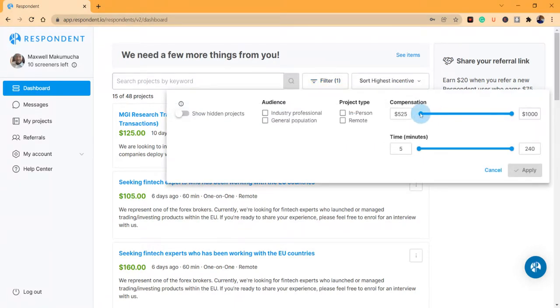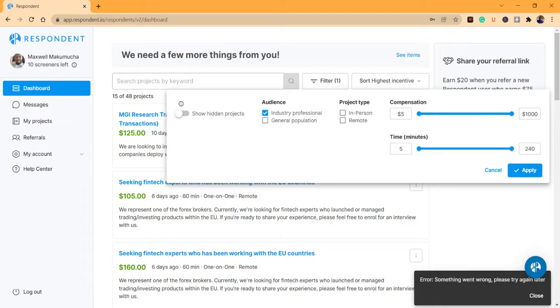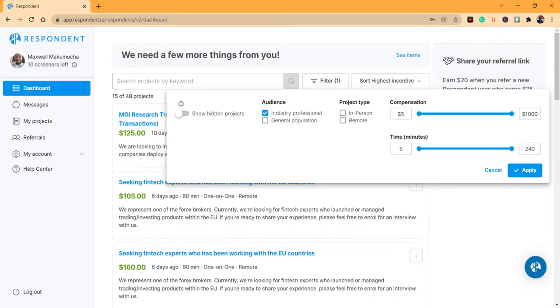All right, so here you can play around with compensation. And as you can see, you can also choose whether it needs an industry professional. Industry professionals are the ones who would have verified their work emails and who would also have verified their social media accounts as well. If you need a survey that is related to industry professionals, you can click here. If you need general population, you choose here. But it's best to choose industry professional, as they are the ones who are being sought after.